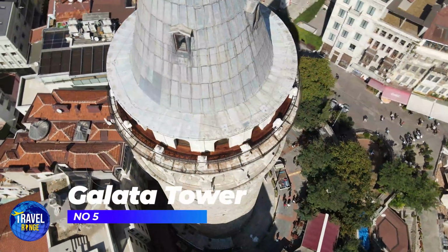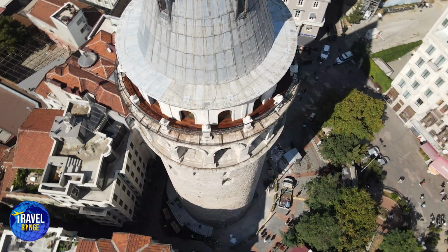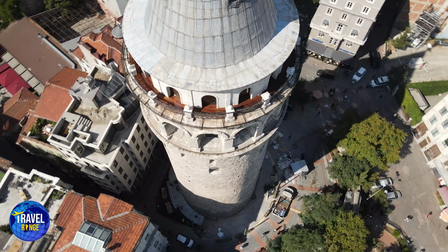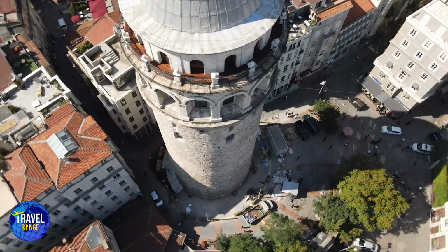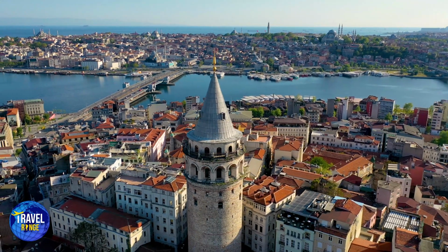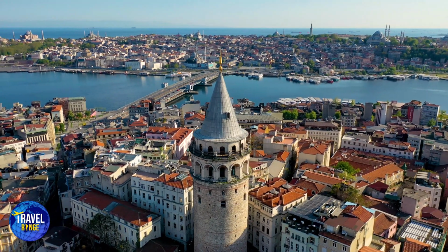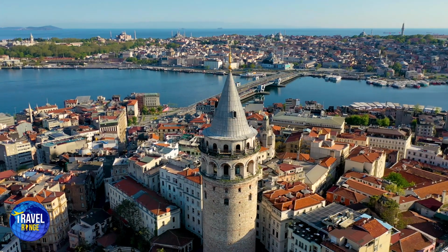Number 5. Galata Tower. The Galata Tower is the next greatest thing to do in Istanbul. This old tower rises high above the city and can be seen from all directions. It was previously a watchtower, but has since been transformed into a museum. Most people come here to enjoy the greatest views in Istanbul.